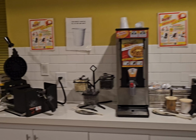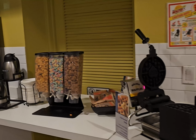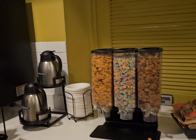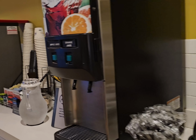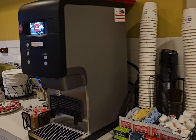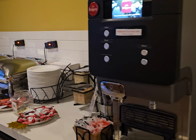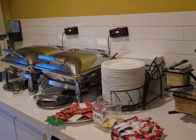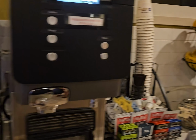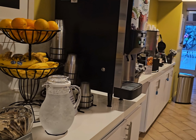Now, it's not the most gourmet breakfast in the world, but it has everything that you want: egg, sausage, bacon, muffins, bagels. You make waffles. It has all kinds of stuff. It's a great little breakfast, and it's free. Yeah, and it also had biscuits and gravy, which once in a while I'll eat at certain restaurants, but it was really good.